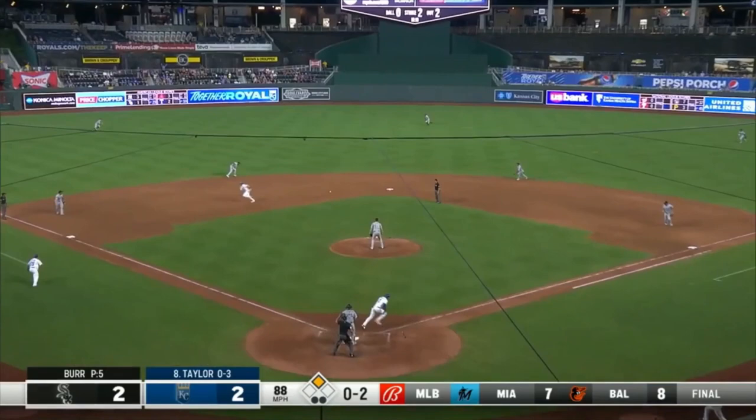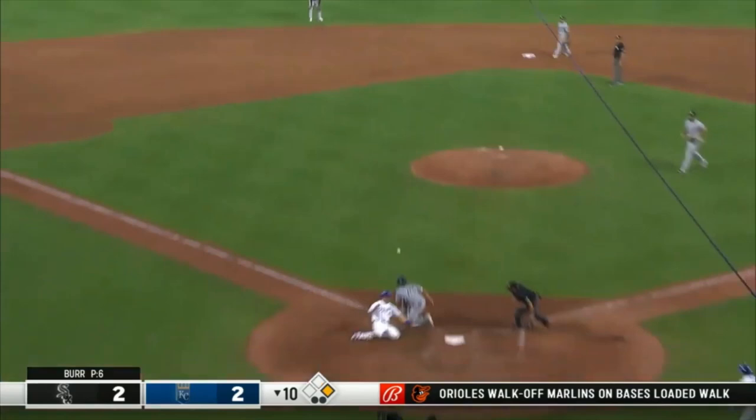Taylor grounds it up the middle. Base hit. Here's Dozier. And the Royals win it in the bottom of the 10th.